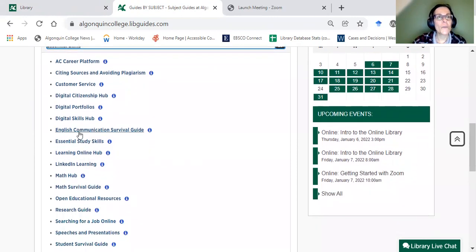Let's see some of the really good ones. For example, the English Communication Guide is a really good guide to get prepared for writing papers and projects at the college. We have ones that are on research. So the research guide goes through how to do library research, step 1 to step 5. So it's very comprehensive. Looking for a job, searches and presentations. And our most popular guide of this kind is our citing sources and avoiding plagiarism guide.